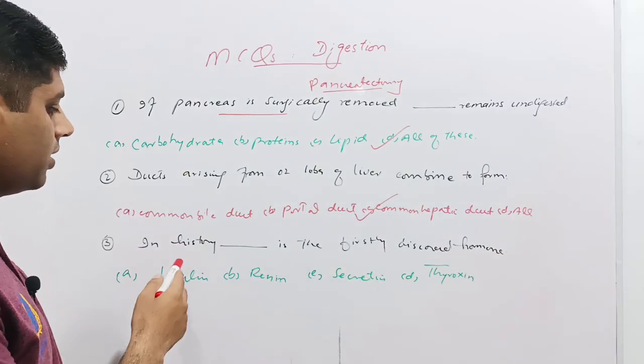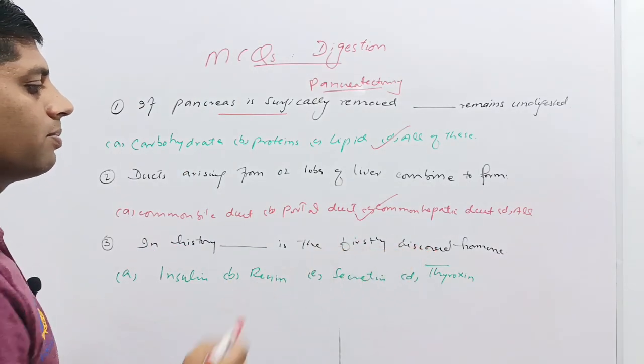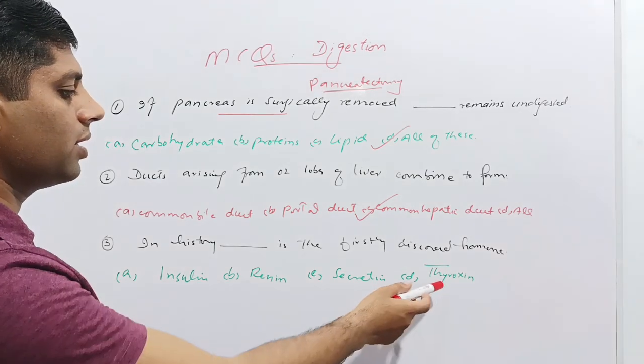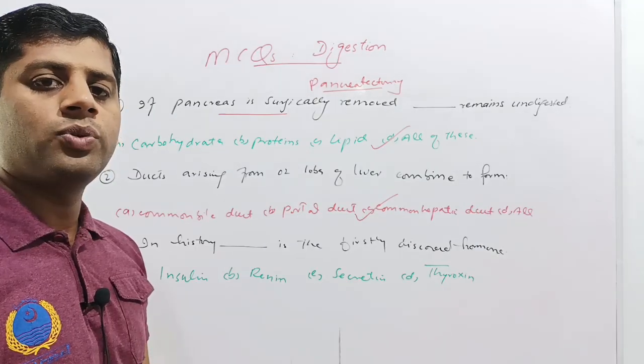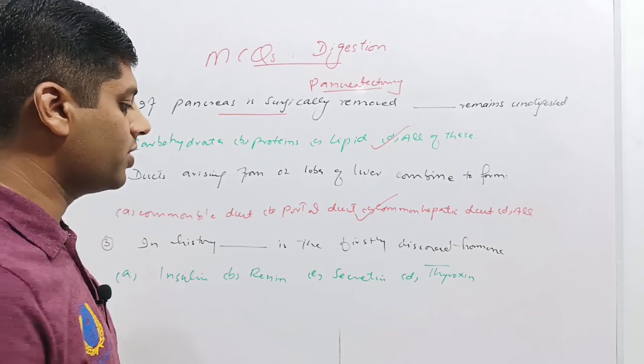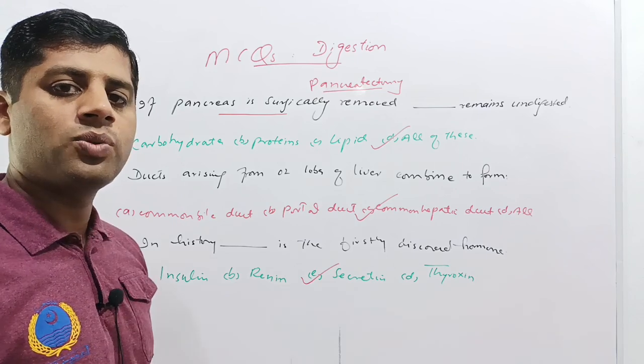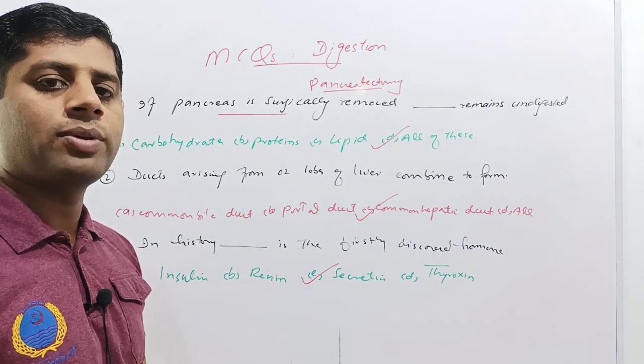Third question is, in history, dash is the firstly discovered hormone. Given options are insulin, renin, secretin, or thyroxine. From a historical point of view, it should be kept in mind that secretin was the first hormone discovered in history, and secretin helps in the release of pancreatic juice and bile secretions. It is secreted from the small intestine.